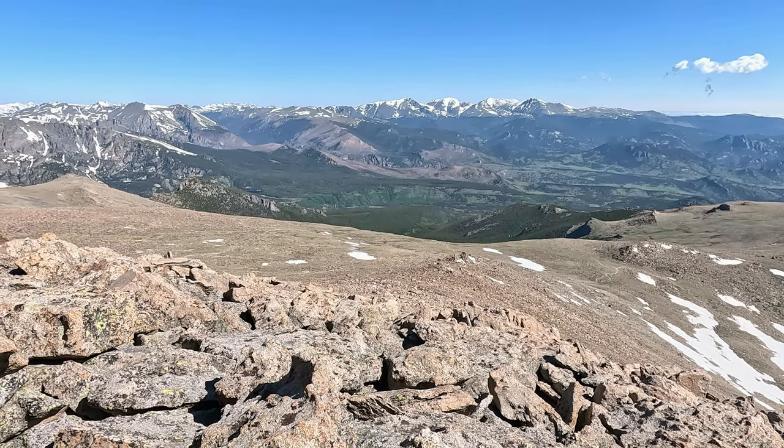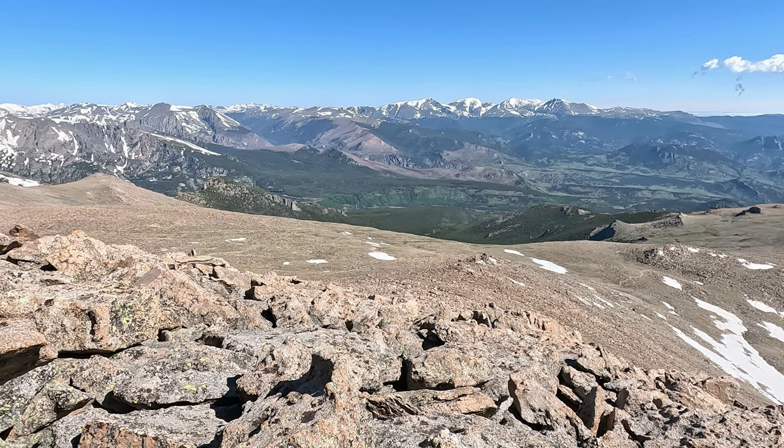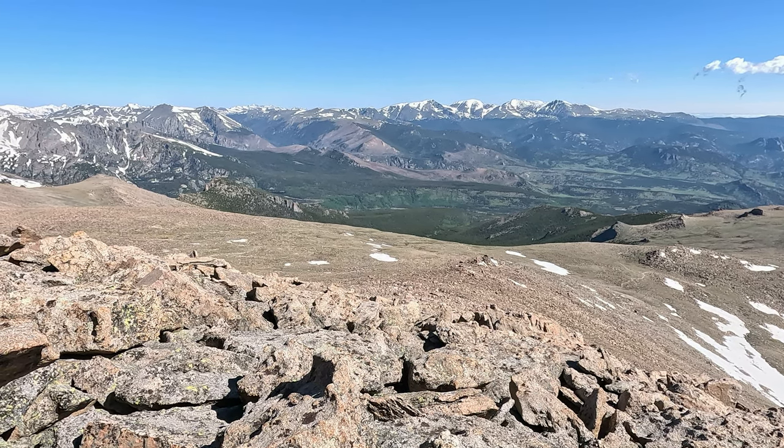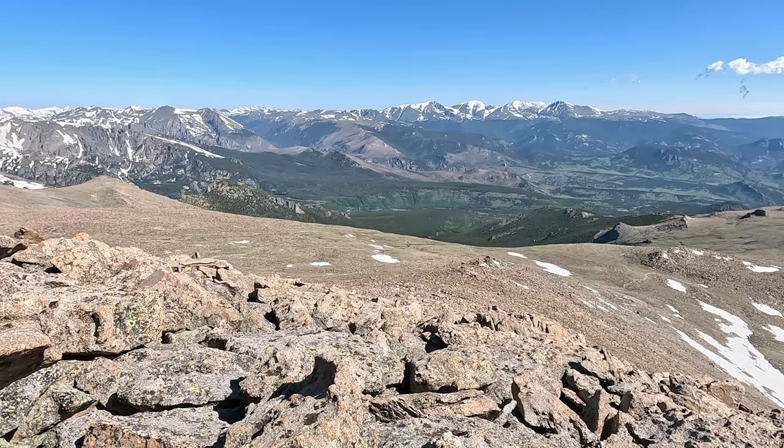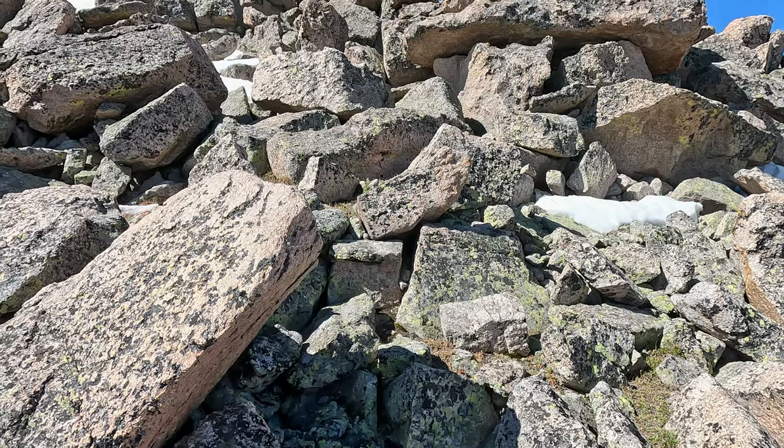It's 9:33, so I've been hiking for a little over 4 hours. My goal was to get up there before 10 o'clock. All right, let's get it. Home stretch.